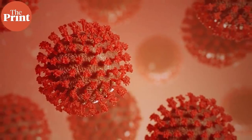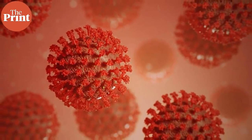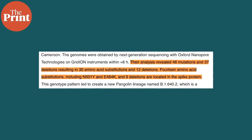How A, C, U, and G are arranged in the genetic code determines what amino acids are expressed by the organism. Amino acids are the building blocks of proteins. When a virus multiplies inside the cells of a living organism, it creates copies of the RNA. However, the process it uses to make these copies is not perfect and often introduces tiny errors in the sequence of bases. These errors are called genetic mutations. A deletion is when one letter gets missed instead of getting replaced.